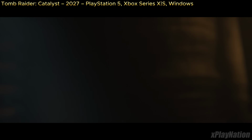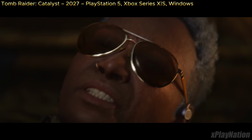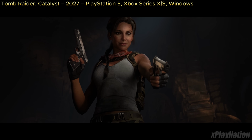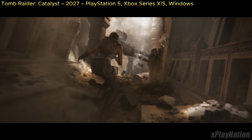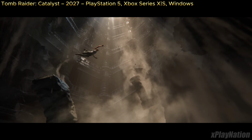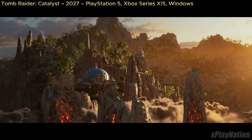The lighting captures the warmth of sunsets over mountains, while interiors of ruins feel damp, claustrophobic, and textured with detail. Lara herself is more human than ever, with subtle animations that show fatigue, determination, and vulnerability. It's realism that doesn't just make the game look good, it makes the adventure feel believable, like you're actually trekking through a dangerous, mythical land.